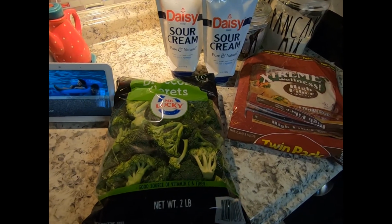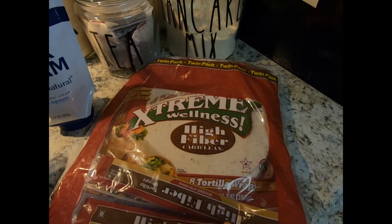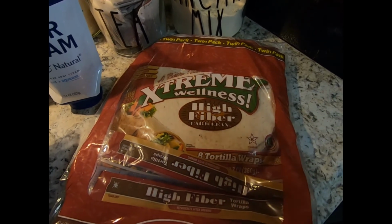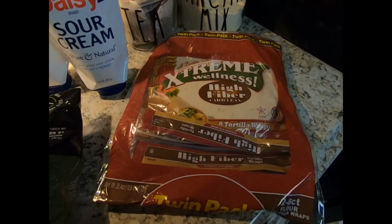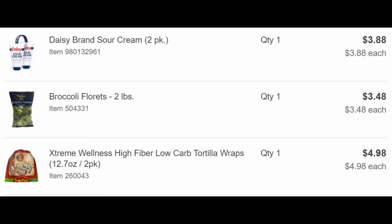Okay guys, so here's the Sam's haul pretty much in its entirety. I got a big bag of broccoli, the 2-pack of sour cream, and the 2-pack of the Olay Extreme Wellness High Fiber Wraps. That is it for Sam's, except for a pack of paper towels, which is getting shipped. Okay, as you guys just saw, I got only the 3 items in the Sam's Club pickup, and that was the sour cream, which you get a 2-pack of those, and the squeezables are so much better for my kids to use.